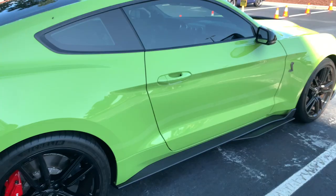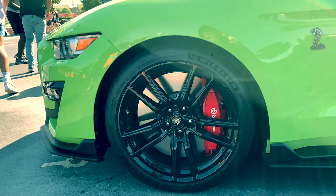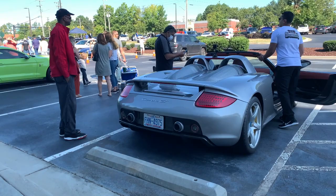Lime green Mustang, the GT500. Thing's pretty sick. Check out the jet engine exhaust. Oh yeah. Waiting for the startup. I'll get this on video, dude. I want to hear it.